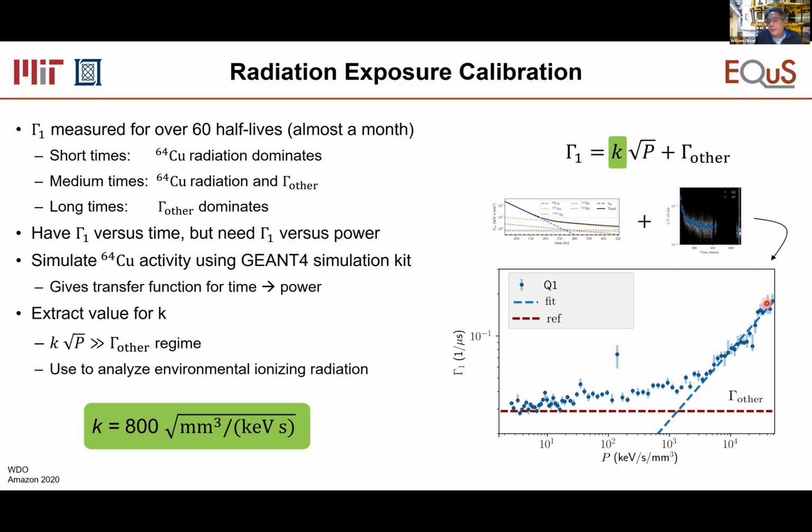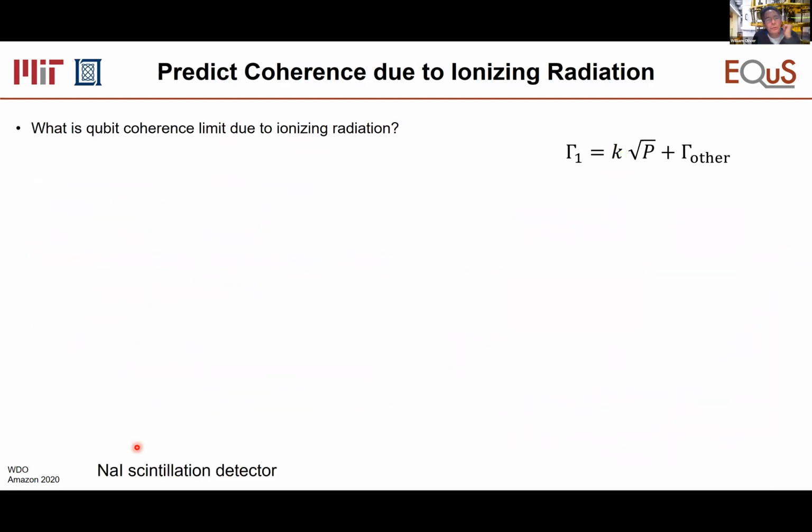And what we can do then is say, okay, at this high power limit, based on this slope, I can extract it back. And that's basically what gives me this prefactor K. And to give a number, it's 800 in these units shown here. Okay, so millimeters cubed per keV seconds square root. All right. So that's the number. And then what can we do with that number?